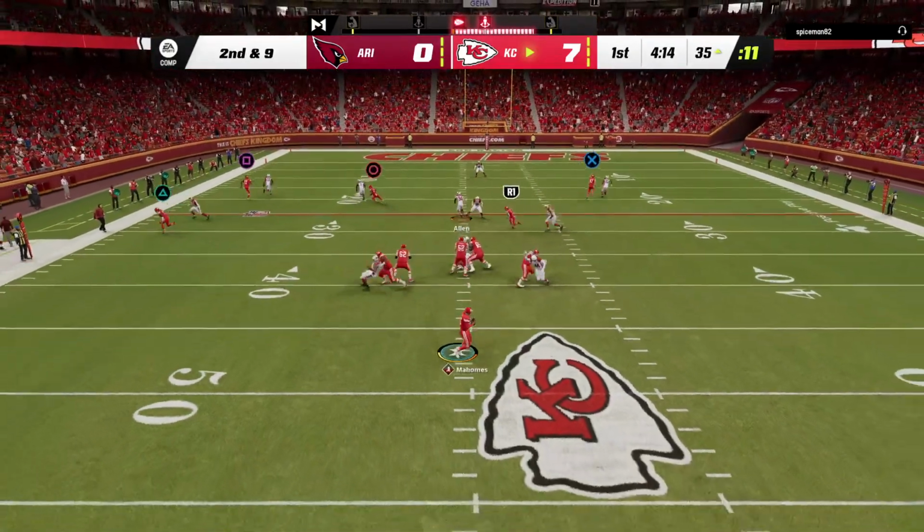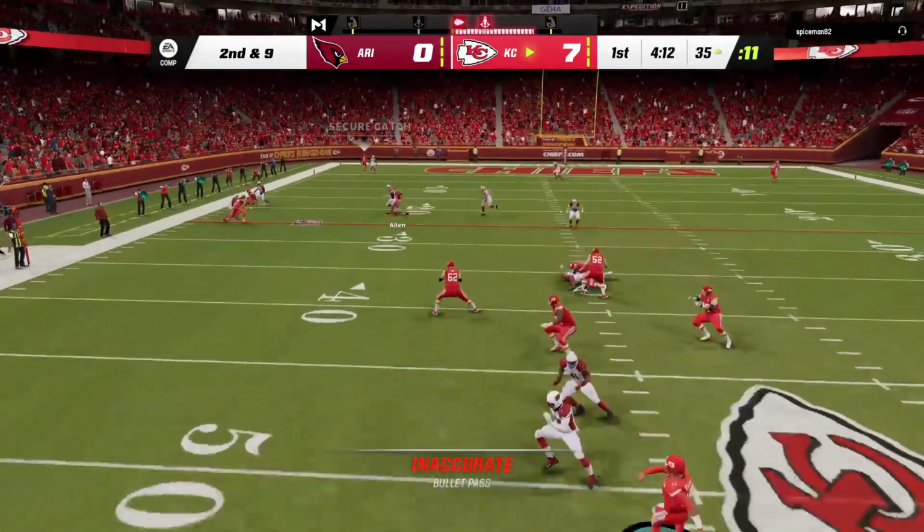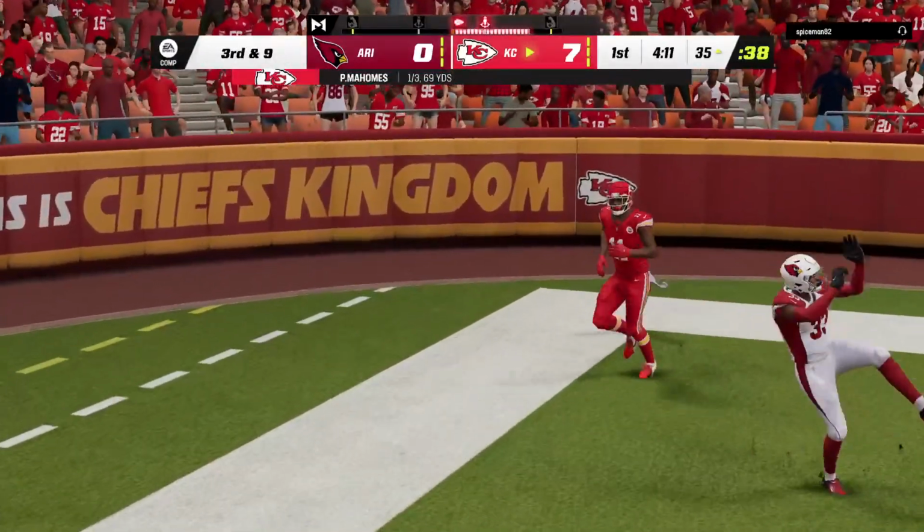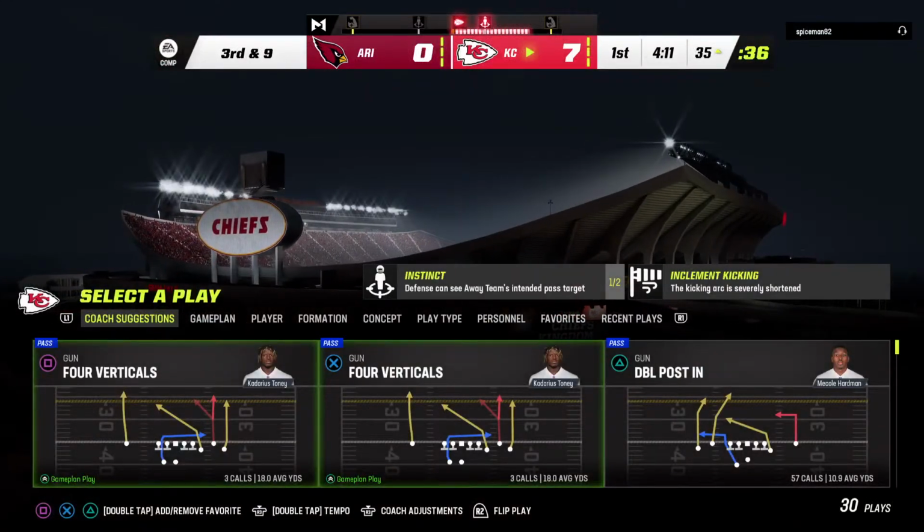Mahomes now to throw. He's going to let this go. Back of the end zone. It's incomplete. Took a shot, couldn't connect.